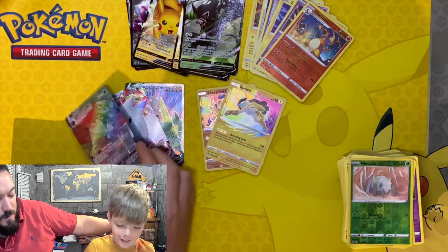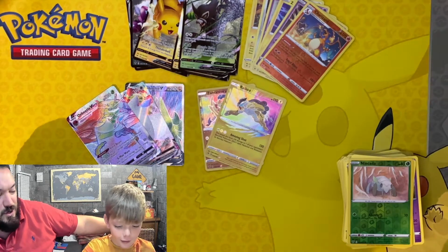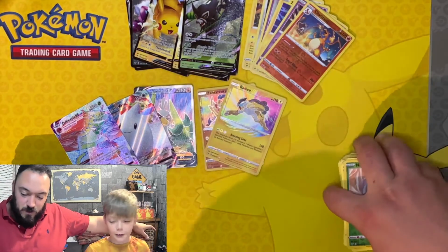Oh, you put that on the back. That's why I gave you that to put over there. So you didn't get two rainbow rares. No, we didn't. You trickster, Tyler. Yes, trickster. I did. So that's it, guys.